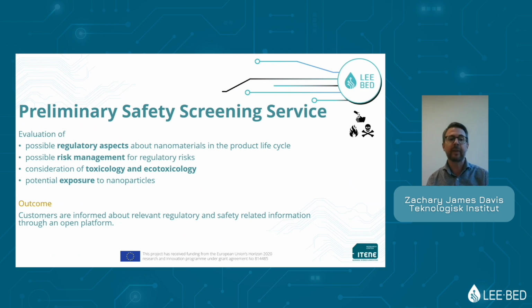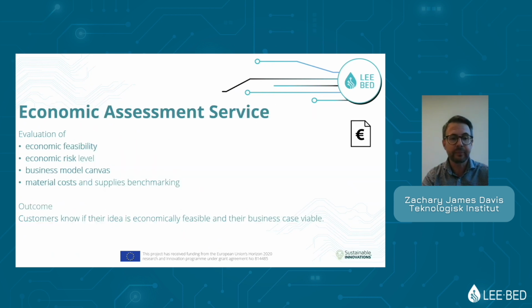We can even, at this early stage, consider toxicological aspects and even plan measurements if that's needed. And we can also map out the potential exposures for nanomaterials if that's an issue. So in this case, you get a service that will inform you of all the regulatory facets of your project, but also any safety-related information if that's a thing.